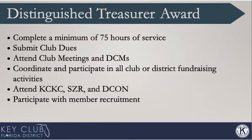The Distinguished Club Treasurer Award. In order to receive this award, you must complete a minimum of 75 service hours, submit club dues, attend club meetings and divisional council meetings, otherwise known as DCMs, coordinate and participate in all of the club or district fundraising activities, attend KCKC, the Key Club Kickoff Conference, Spring Zone Rally, SZR, or DCON, the District Education and Leadership Conference held every April, and participate with membership recruitment. This is a great tool to make sure that you are keeping track throughout the year, and applications will be available on the Florida Key Club website under awards and contests.